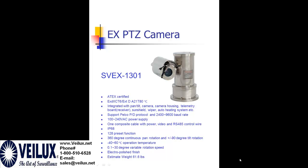The next model is the SVEX-1301. It is ATEX certified, integrated pan tilt camera, camera housing, telemetry board receiver, sun shield, wiper, auto heating system, electric. Supports Pelco P&D protocols with baud rate of 2400 to 9600 baud rate. Power supply is 100 to 240 AC power supply. One composite cable with power, video, and RS485 wire controller.